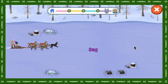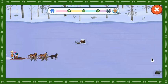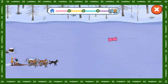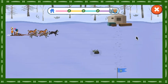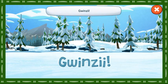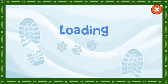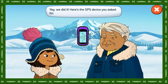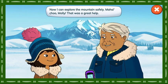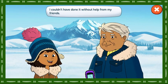Let's go! The gang line kept the dogs linked to the sled the whole time. Yay, we did it! Here's the GPS device you asked for. Now I can explore the mountain safely. Masi cho, Molly. That was a great help. I couldn't have done it without help from my friends.